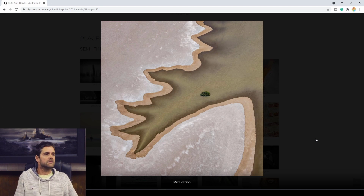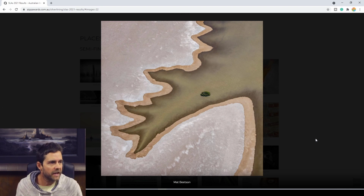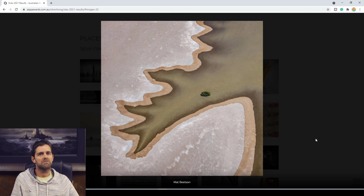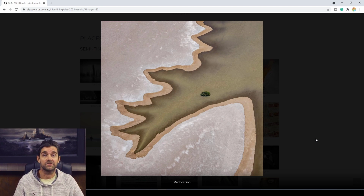Matt Beatson, congratulations, Matt. Aerials have been dominating competitions for a while. There's a nice balance in here of aerials, though. I don't think we've got more than about 20%, 15%? I haven't counted. You might be counting as we go along. Somewhere around about there, I would guess.